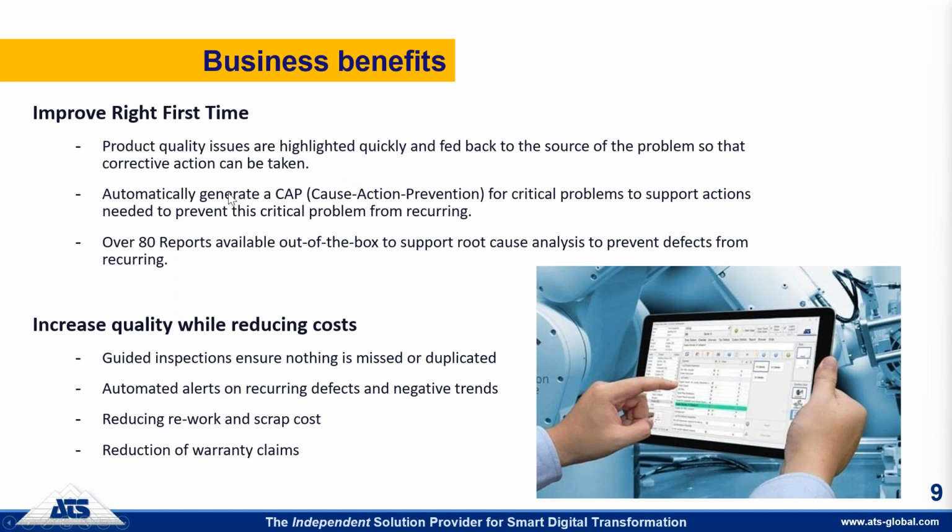So one of the possibilities that we have to support you in that is that we can automatically create a CAP, cause action prevention, to look at critical problems and to support you in the root cause analysis, and make sure that similar defects do not happen again. And in the end, by increasing your quality, it's of course to reduce the cost. By having fewer defects, it means less rework, less scrap, fewer people doing repairs and doing re-inspections. And in the end, of course, all we want is a happy customer, a happy end customer of yours.